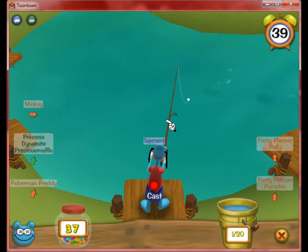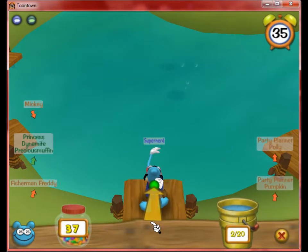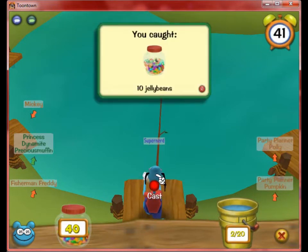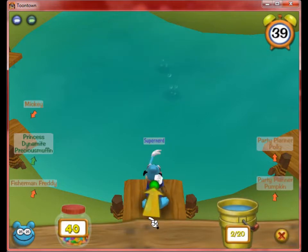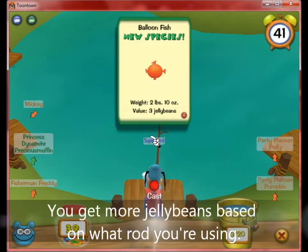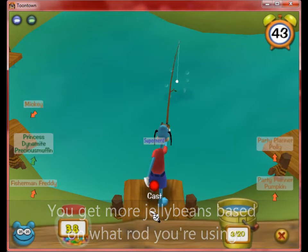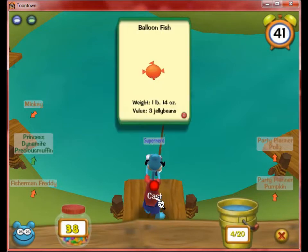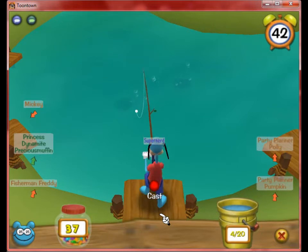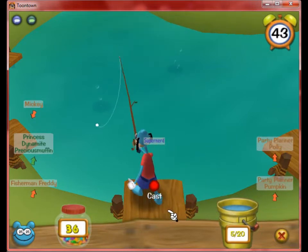With the basic rod, the twig rod, each cast costs 1 jelly bean. However, as you see, usually the reward is a few times that, especially when you have the chance of catching jelly beans. There are 5 different rods and 70 species of fish. So you will commonly get laugh boosts from fishing. I've already got 5 or 6 species of fish, I believe.